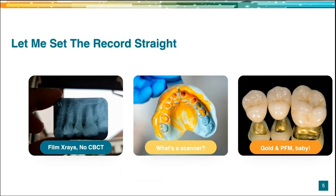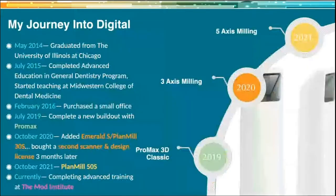So when it comes to digital, I really didn't have a leg up on anybody starting out. I share that because I think sometimes we think that there are barriers in the learning curve and things like that that are really self-imposed. And fortunately, when you adopt this type of technology, there are so many resources and they make it so user-friendly that anybody can really excel with it.